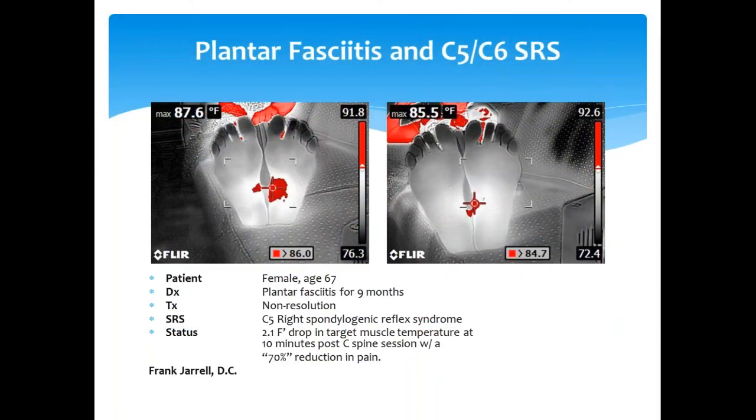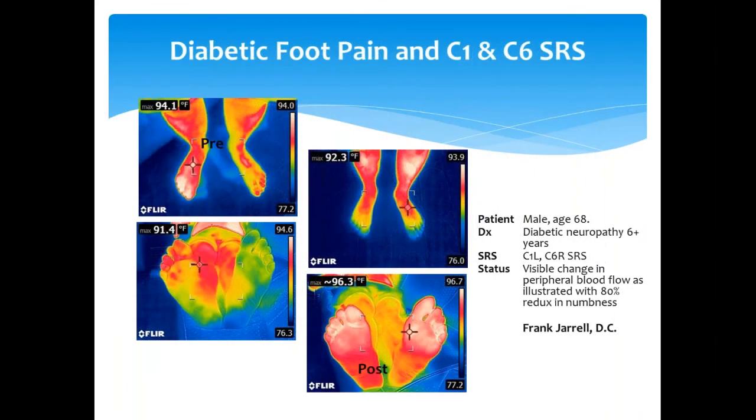This is an example of plantar fasciitis, and the ability to reduce that with one 10-minute session, to show you how much you can influence your body's functions from a global point of view. This is diabetic neuropathy, because he had numbness and pain, but it's really looking at blood flow in the left two images compared to the right. Keep in mind that within 24 hours or so, you'll be able to access this webinar again, and you're welcome to view this. We're going through a lot of information, and we'll be going faster here in the next couple of minutes.